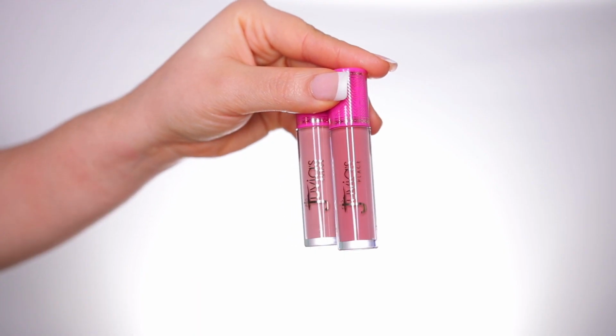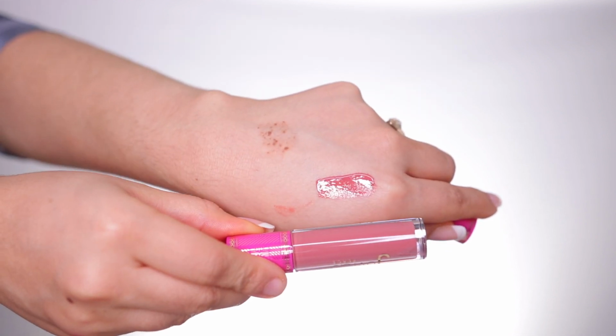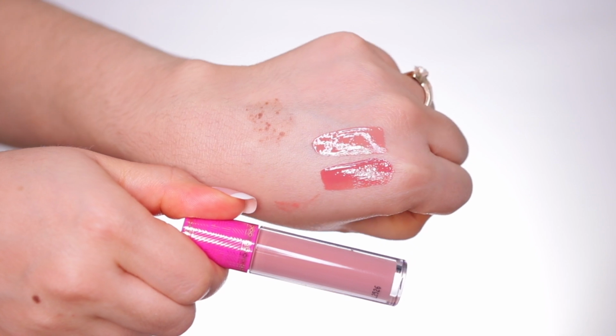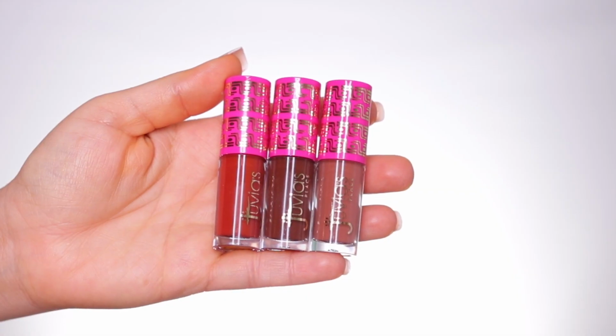They also launched new glosses and liquid lipsticks for this collection. These mini liquid lipsticks are so freaking cute. I did get the shades Bronze Rose and Bronze Sugar. These 2 right here, super pretty. These right here, and I have the shade Bronze Toast. I feel like I'm not saying that right.